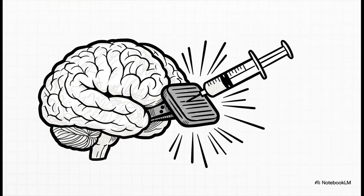The main player in this whole operation is a neurotransmitter called GABA. Now, you can think of GABA as the brain's main brake pedal. Its whole job is to slow down and calm nerve activity. Propofol is clever. It doesn't invent a new system. It just finds that GABA brake pedal and slams it to the floor.